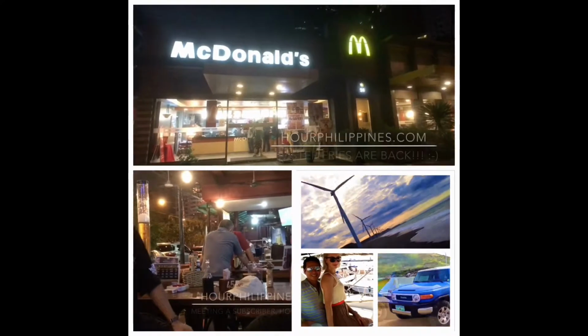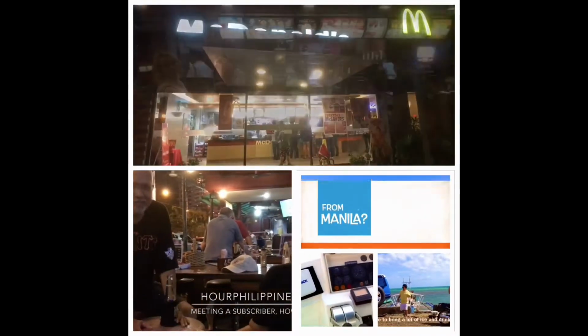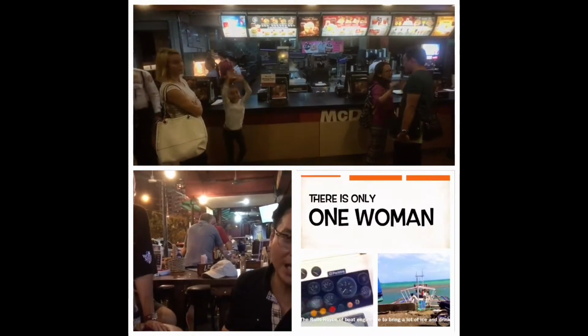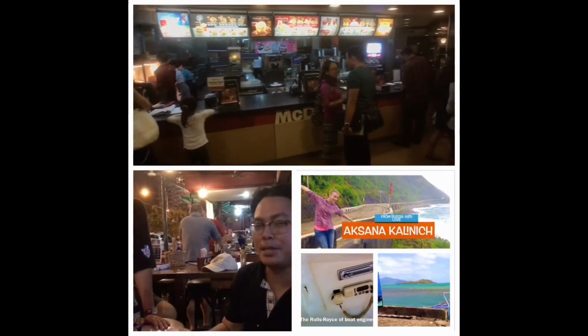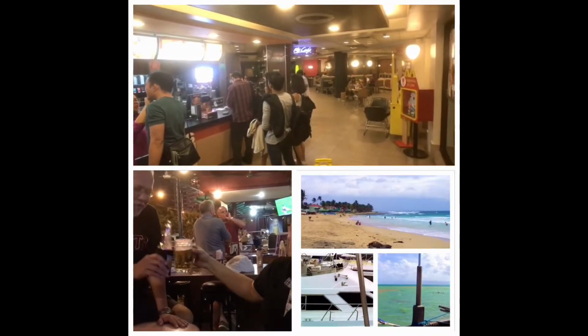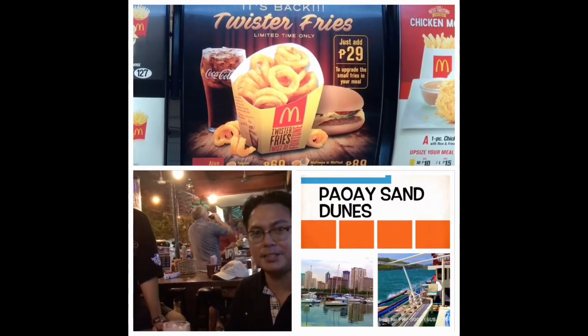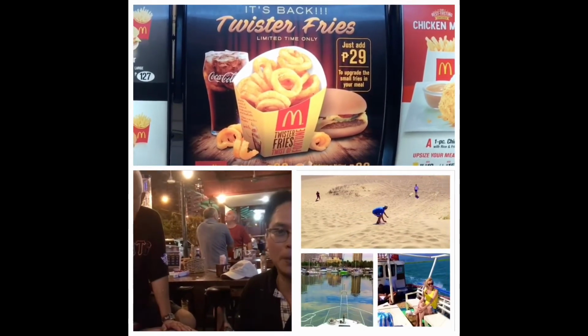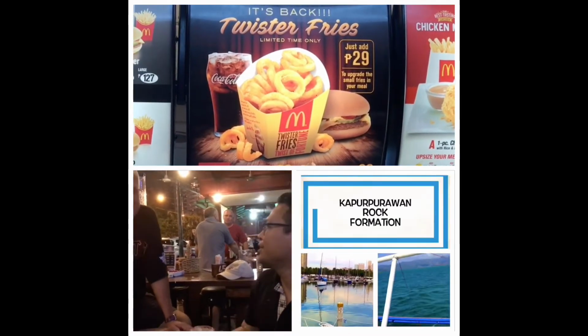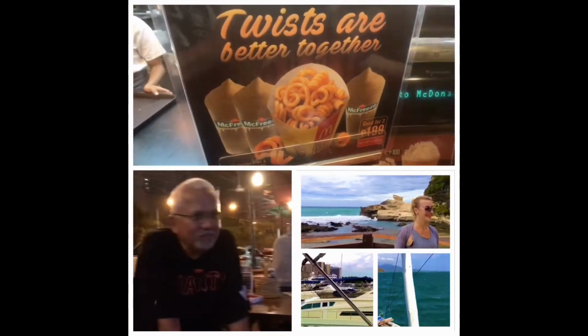The long wait is over. McDonald's Twister Fries are back for a limited time in Manila starting July 13, 2017 until September 30. Twister Fries have always been a big hit in Manila and Singapore, the only markets where it has ever been offered. Who doesn't want their share of crunchy, savory, golden curly potatoes that are spiced? We heard the calling and went to our closest McDonald's branch in Greenbelt, Makati.